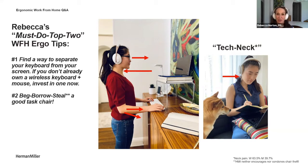So this is one of the few things that you would have to purchase to really set yourself up ergonomically at home. Once you have those two things, you've got your laptop, you're using your screen as your monitor, and your independent keyboard, get creative.